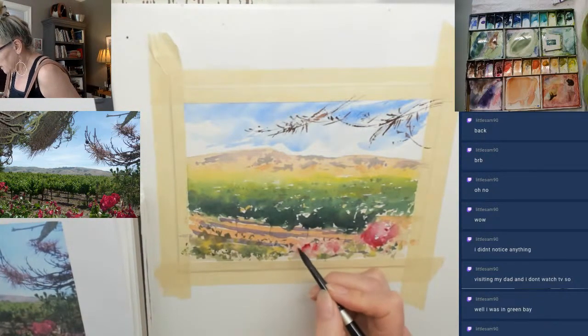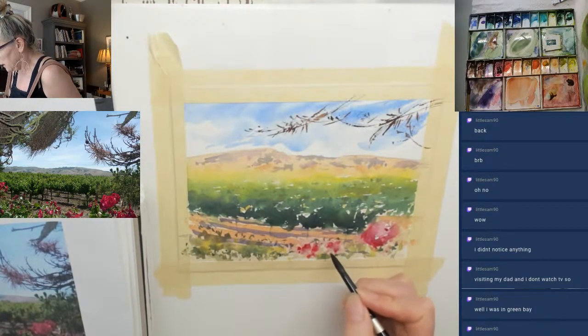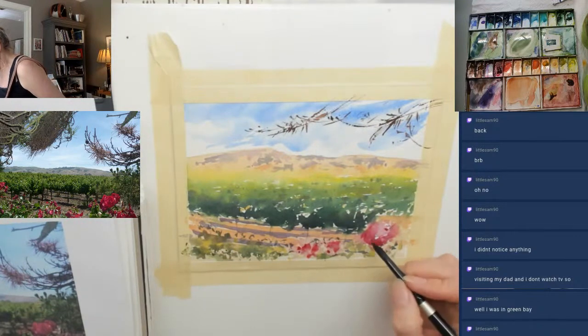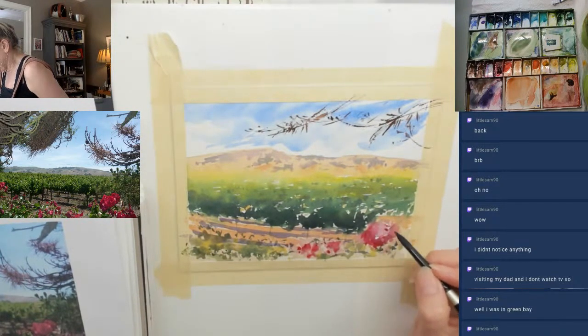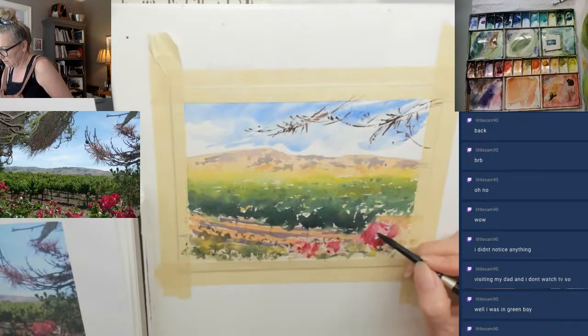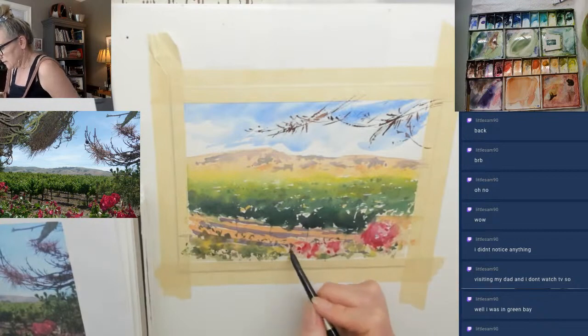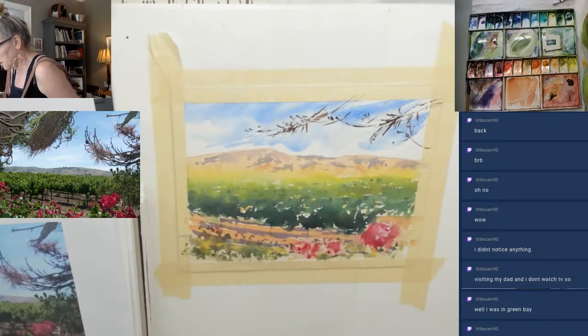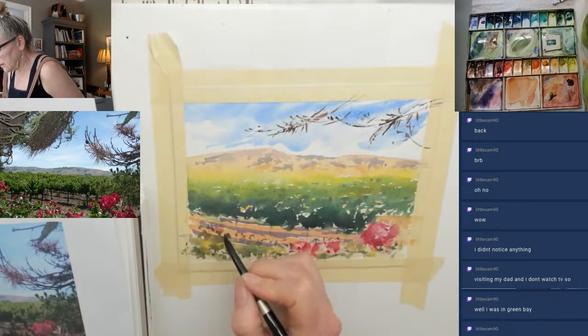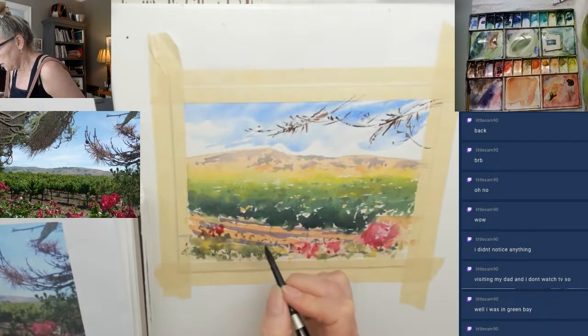Use the dot, dot, don't blend technique. Dot, dot, dot and don't fuss with it. Just put it in kind of loose. Maybe there's a little bit back here. A rose or two.